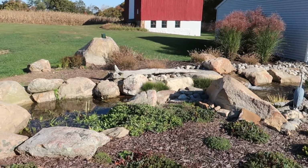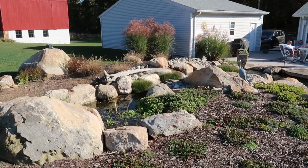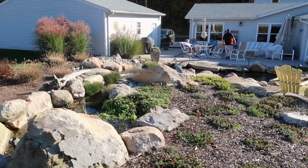And I have an automatic feeder there for the fish. Feeds the fish twice a day, or however I want to set it up. You sit here and enjoy it. It's not much. I do a little upkeep in the summertime, if I see hair algae growing or something like that.